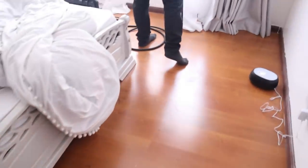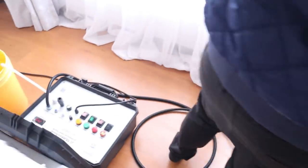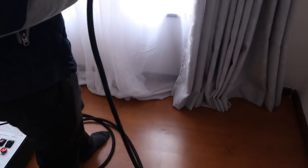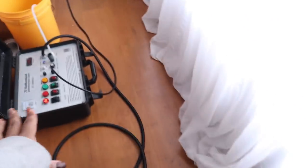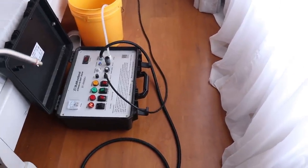So I'm also getting the bedroom curtains steamed, and maybe can you explain to us how this is done, like how you steam? I can see a big machine over here, but I don't know how it works. This is the first time I'm steaming my curtains.